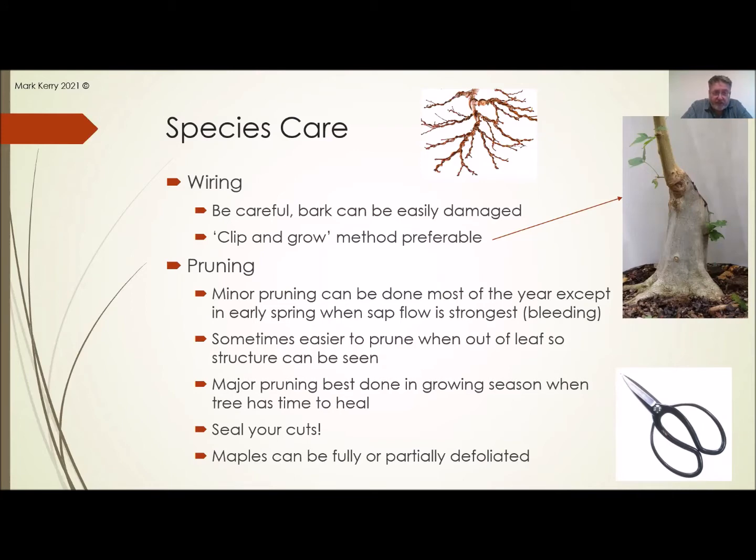In terms of pruning, you can do minor pruning for most of the year. The time when you don't want to do that is in early spring, when the sap flow is strongest, because you'll get a lot of bleeding. So what I do, if I'm doing the winter pruning, as I did this year, just before trees are starting to wake up, is prune one branch that you want to get rid of, or a twig, and then leave it for about 5 or 10 minutes and see if you're getting sap bleeding out of that tree. If it does bleed quite a lot, then I would leave that pruning until the first set of leaves have come out and they're starting to harden off.